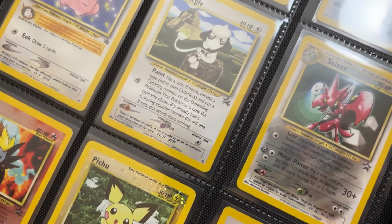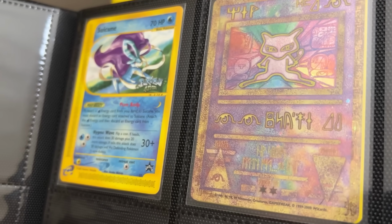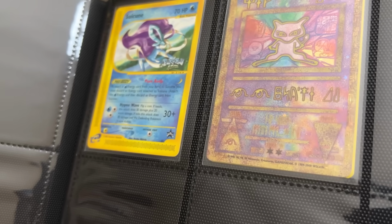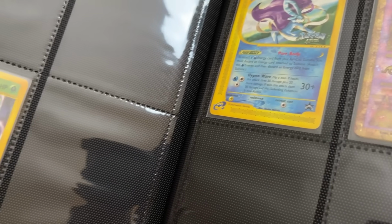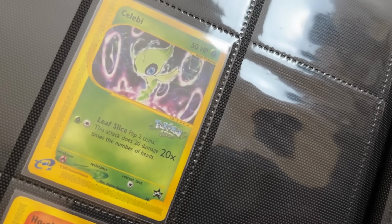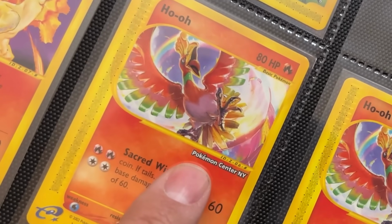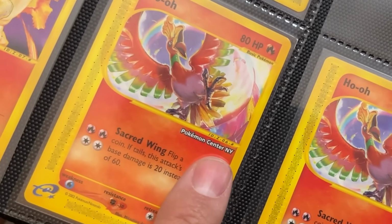Pichu down there, Entei, Ancient Mew. I remember waiting in line for that Ancient Mew thinking that they were gonna sell out. Because I remember I was at the end of the line in the very back of the parking lot, thinking they're gonna run out of them. But no, they had plenty. They had a million. And then this one is from a mutual friend. Yes, yes. He gave me this because he knew I was chasing these at one point.